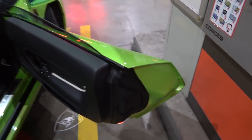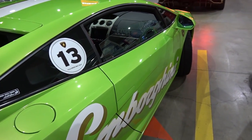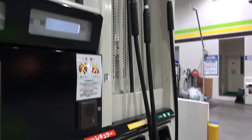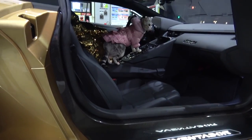So we were just discussing Huracan versus the Gallardo. We both agree, Ken and I, that the Gallardo is obviously the car of choice versus the Huracan. Personal preference, but we're here at the gas station. Now, a lot of American viewers don't really know too much about the gas stations here in Japan, but everything is spick and span.